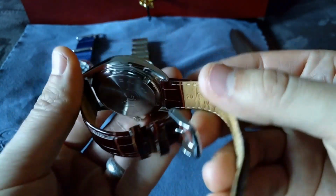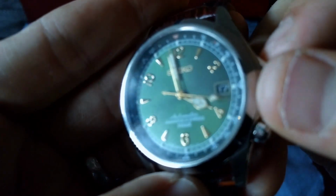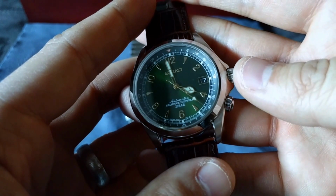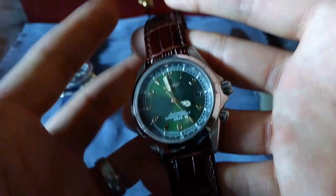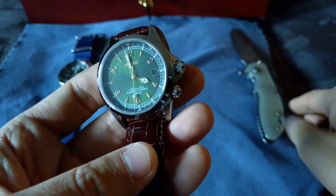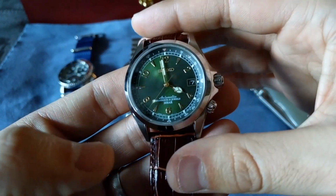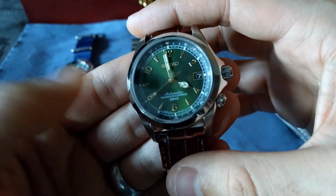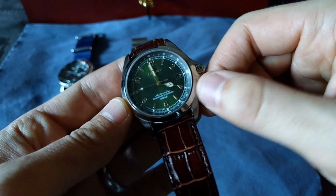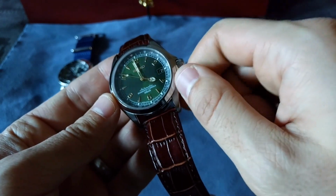Hey guys, you can see me. Solid case back, but this as well is 20 bar, so 200 meters again. 23 jewel, Diashock, and just look at that dial. I really hope that comes out. Matches as well. It's the green, the gold markers, and just this polishing really gave this such a classy, elegant look, while still being a tool watch with the inner rotating bezel for your compass to figure out where north is.